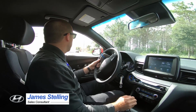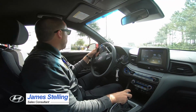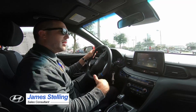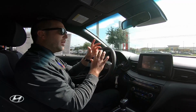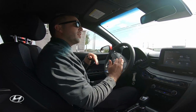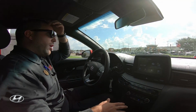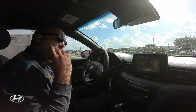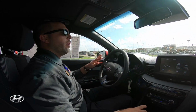Today's car review is on the 2019 Veloster. They changed the body style, interior-wise and exterior-wise, a little bit. They also changed the engine up a little bit as well. We're in the 2.0 liter, so this is the entry level, the base model one we took out. I wanted to take this one out to go over all the things that it comes with, the most inexpensive one, so you know what you're going to be getting.